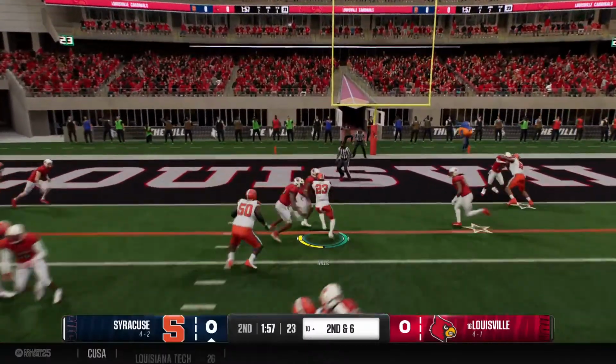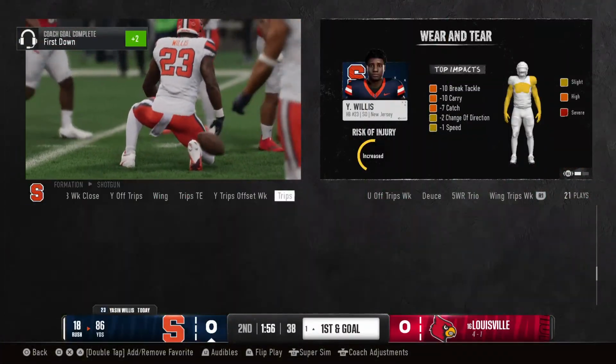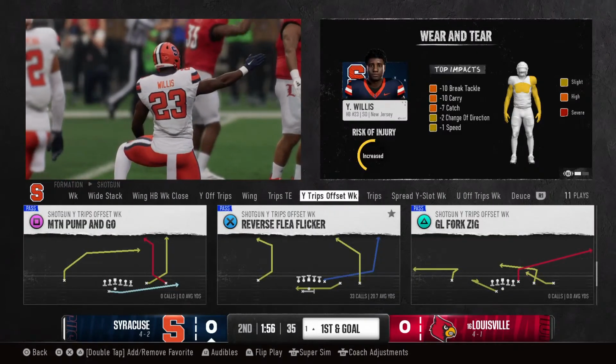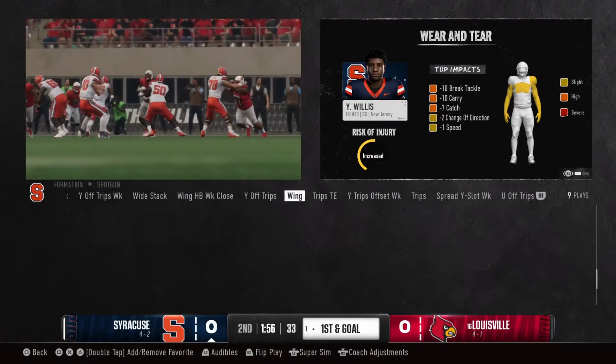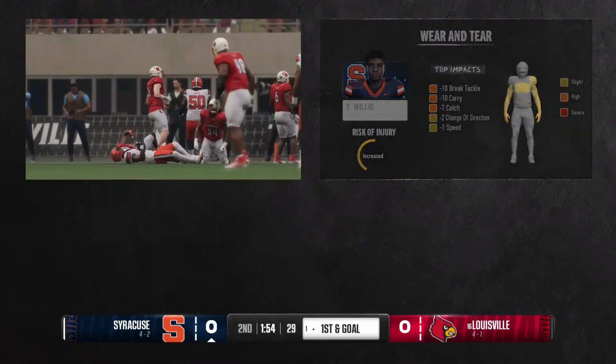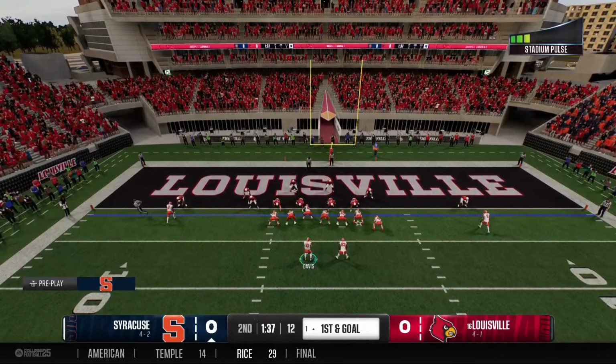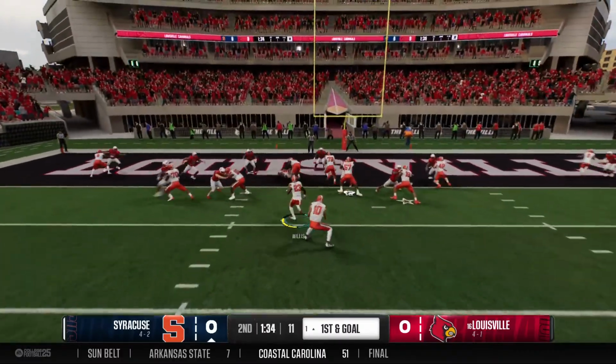Using his legs, it's Willis. He's got it down to the 1-yard line, right on the doorstep of pay dirt. I love when players understand situations, where the first down marker is, and where they've got to get to. A lot of people you'll see run north-south and try to bounce out wide and make big plays. Sometimes it's not about making big plays.